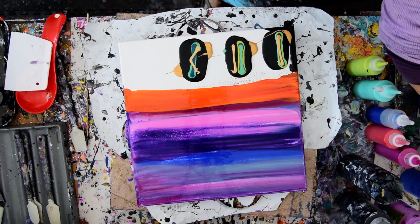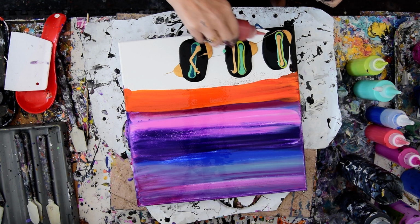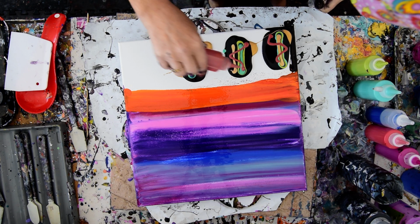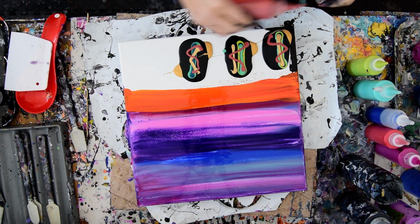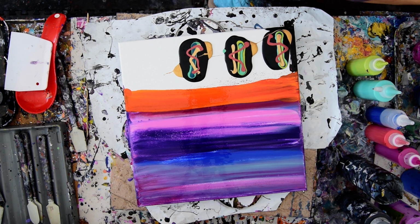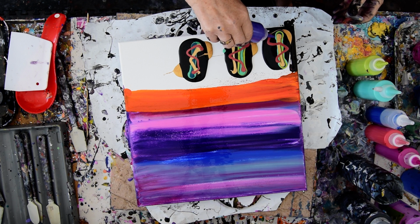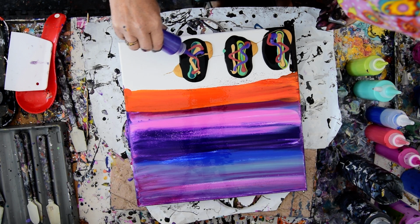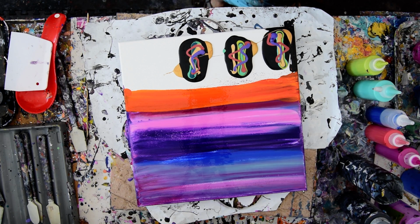I want to see what's going to happen. I'm going to use some of this copper color. This is basically a scape, maybe. We'll see. I want some purple in there, and I have some. I also have some gray blue, and it needs to be used up, so that's perfect.